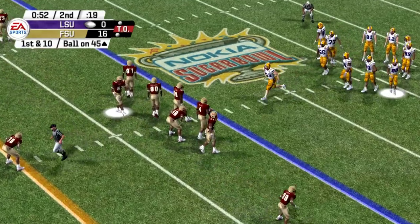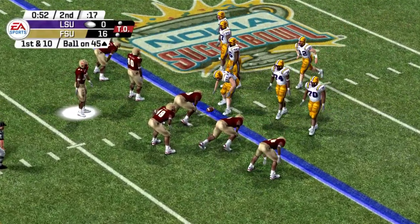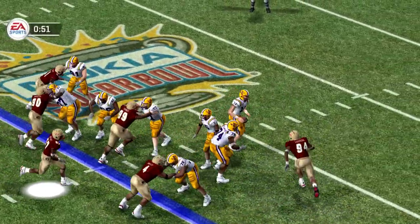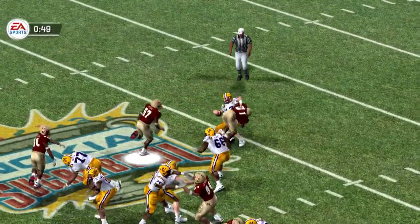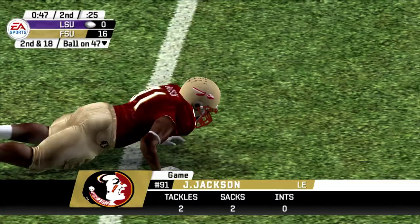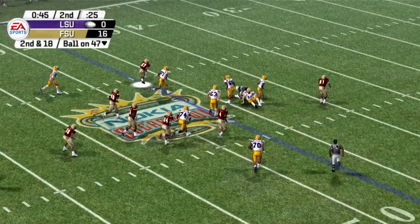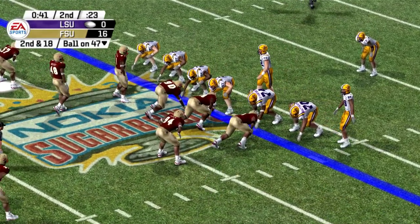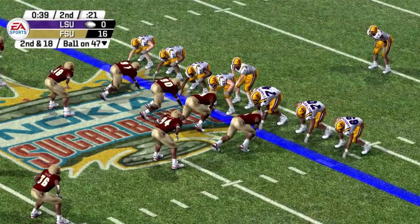First and 10. Ball on the 45. Three wideouts here. Nice play fake. And they got it. The fourth-year man at defensive end brings down the quarterback for the sack. That's exactly what you'd expect out of a senior. Big plays to fire this defense up.